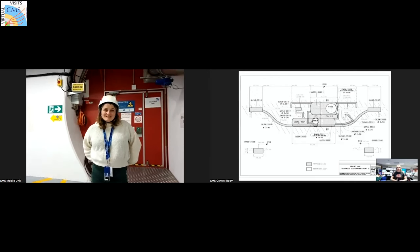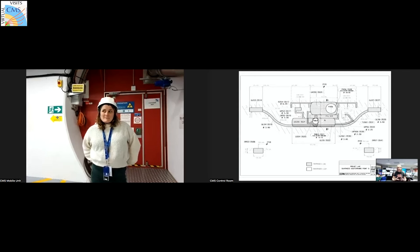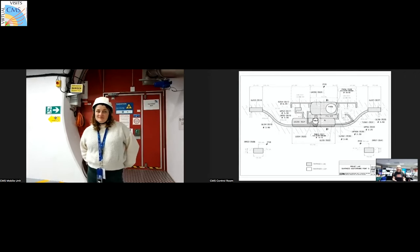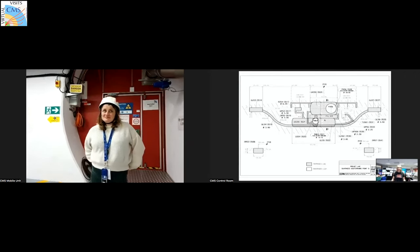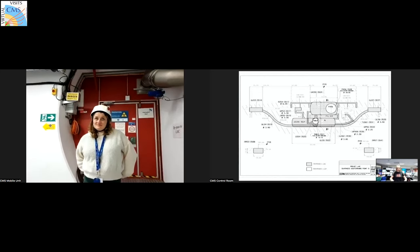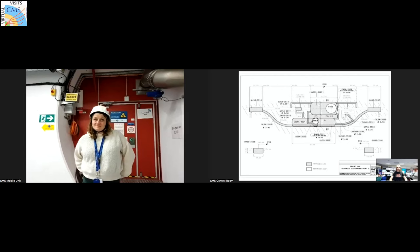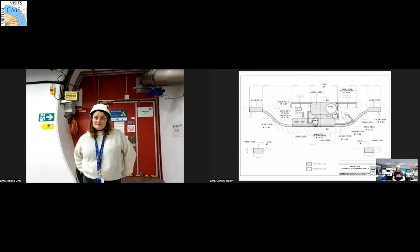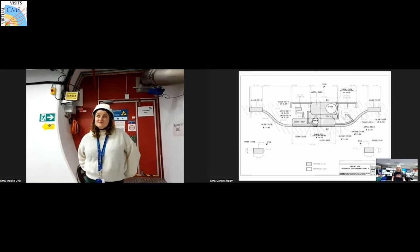Now, one thing that makes CMS very special is that the ground here in Cessy, France, where the experiment is located, is actually really soft. So when they were digging these caverns 100 meters underground, imagine if you've ever been to the beach trying to dig two caverns or two holes next to each other in soft beach sand, it's going to collapse in on itself unless you get that nice sticky beach sand that's a bit wet and you do some reinforcing.